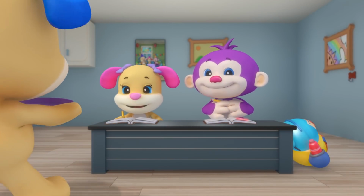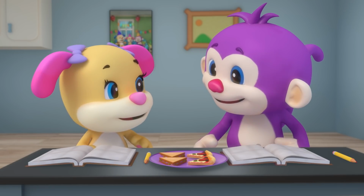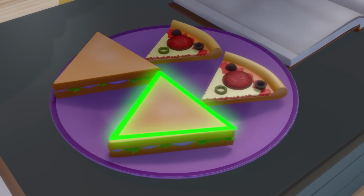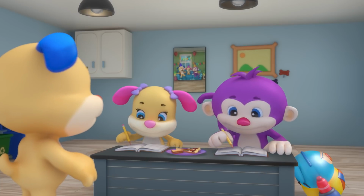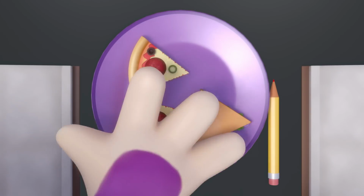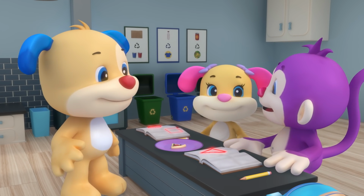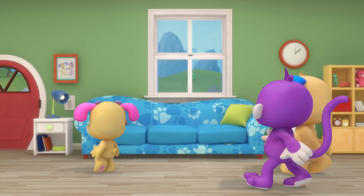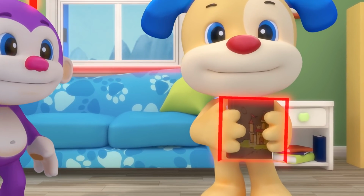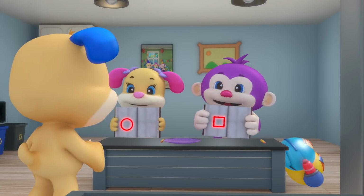Triangles are all around, and Monkey finds a few. Pizza slices are triangles. Like a square, Pop's books are squares also. Monkey wants to draw them all and play again. Let's go.